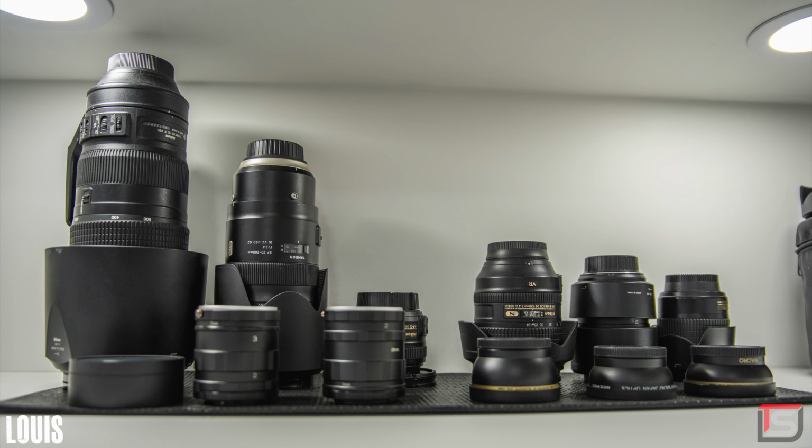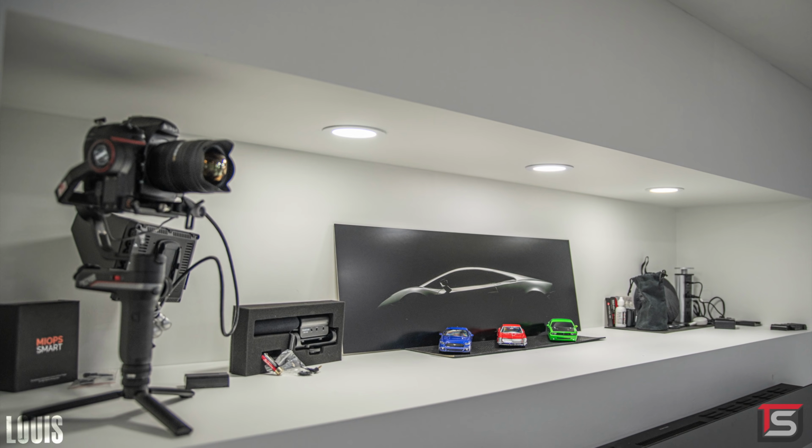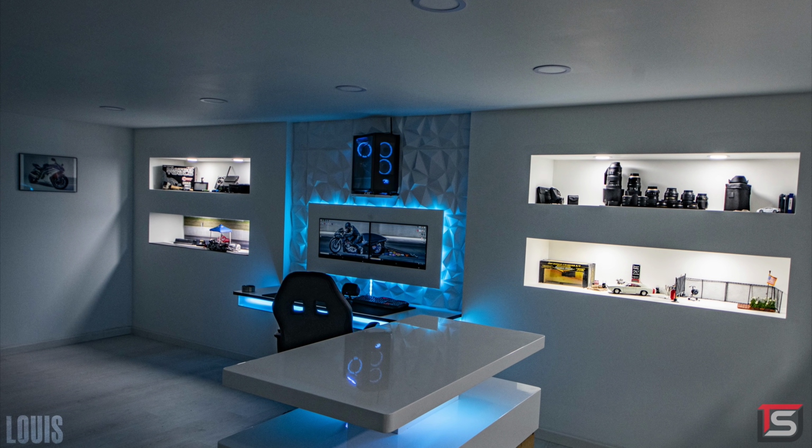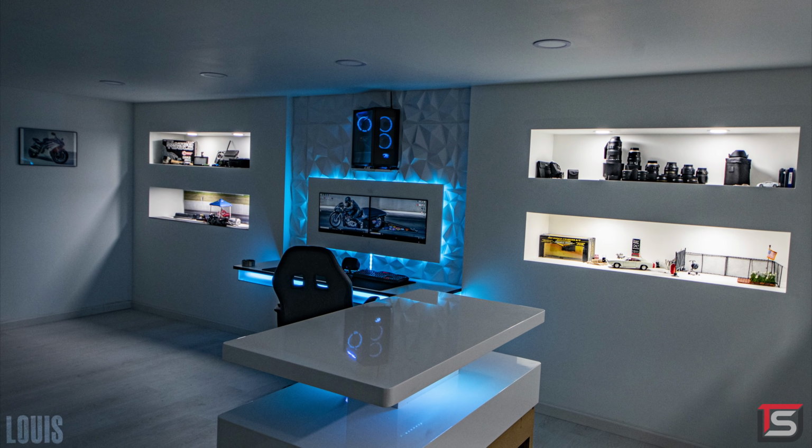He's got some of his camera gear, including lenses, a microphone, and also a few car models since he's into car photography. He also built a tiny island to keep some of his other gear inside, since there is really no other type of storage anywhere else in the room.